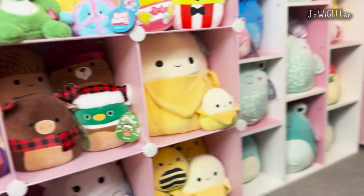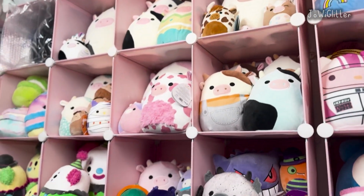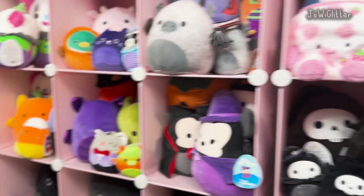So yeah, that is basically everything on this wall, and I'm taking this from sitting on the floor, so yeah. Hope I'm not making you dizzy. Yeah, so that's that.